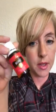I also used Melrose, because I have a tendency to break out, especially in the hormonal cycle. And so I add a couple drops of Melrose. It's got a nice tingly. The smell of Melrose is kind of medicinal, so I'm not going to say that I personally really liked the smell of Melrose, but I really liked the benefits it gave me. By the end of the day, the little bump that I might have on my chin was greatly diminished.